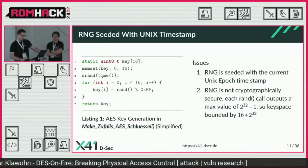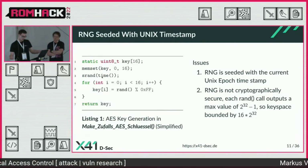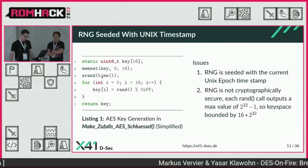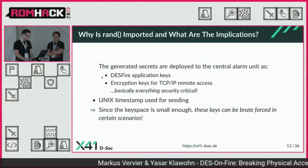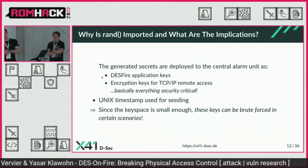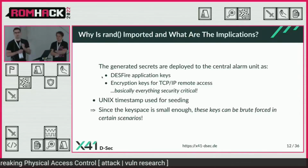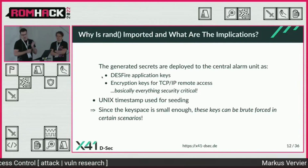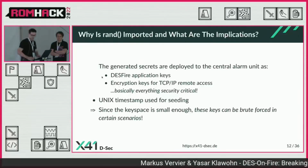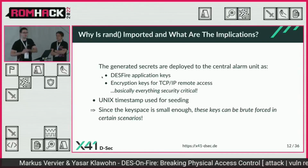Again, they use srand seeded with time, then just get 16 random numbers and use them as a key, so that really isn't secure. As said before, they are also used as the remote access keys for accessing logs or administrating it. But a small spoiler: sadly, you can't really attack the thing via TCP/IP, even though there are a bunch of them on the internet, because they are heavily rate limited.